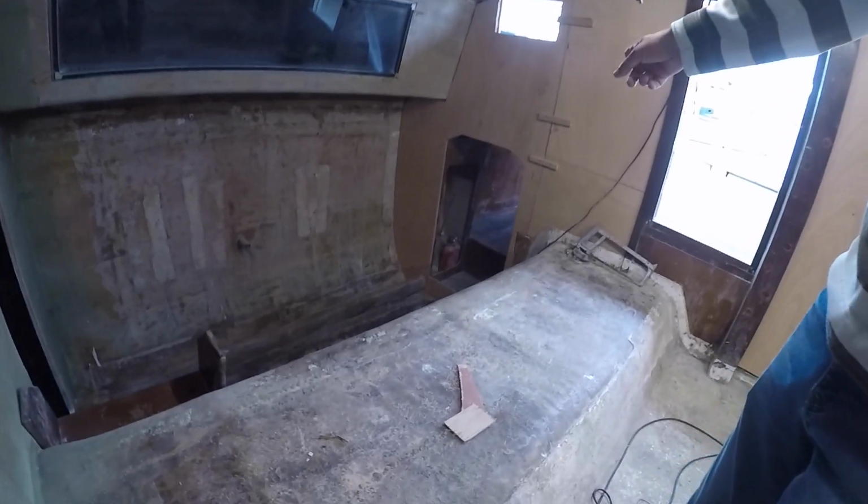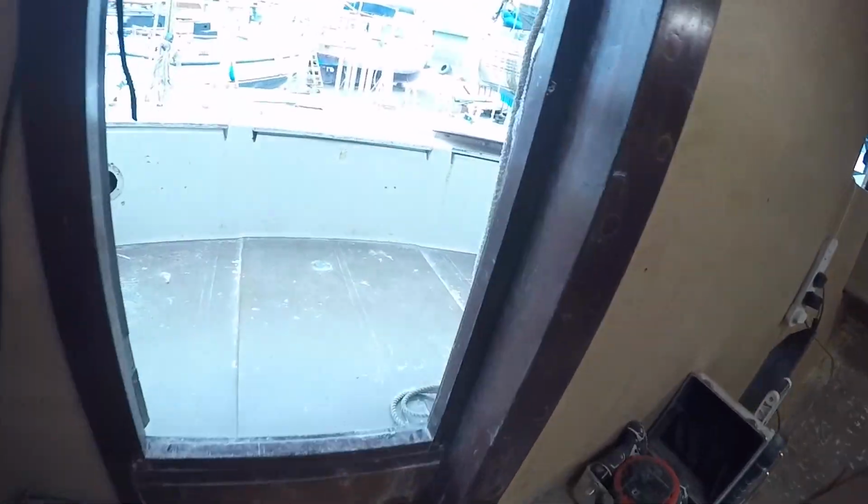Coming out onto the starboard beam, this is where the galley will be, right here down these steps, and then forward will be another bedroom, and down the back I believe either another piece of storage or another small bedroom.